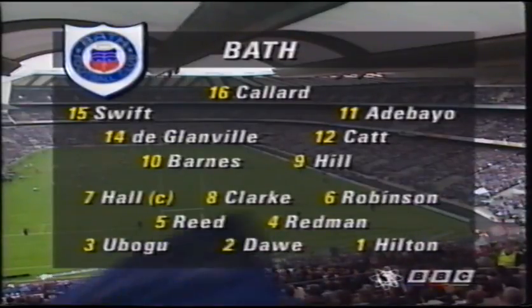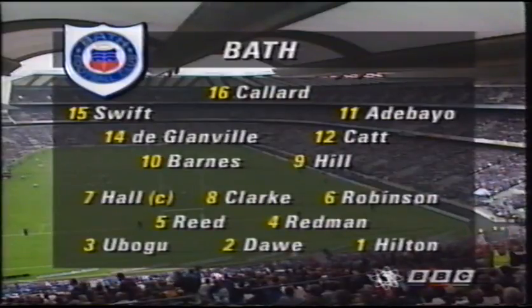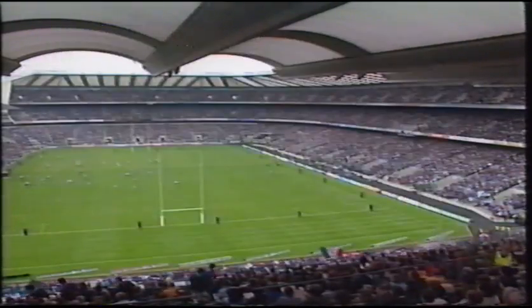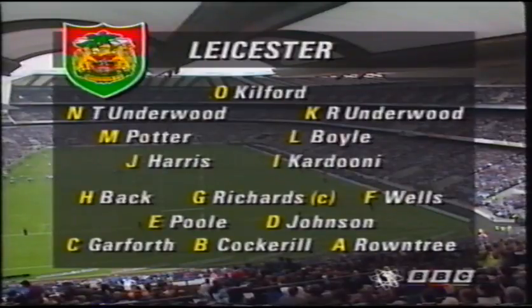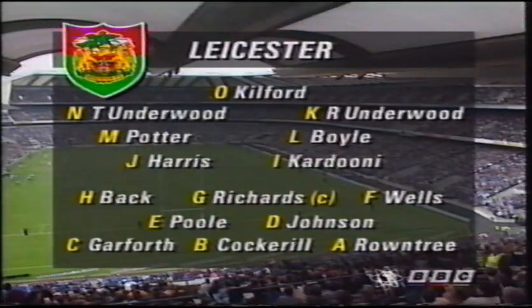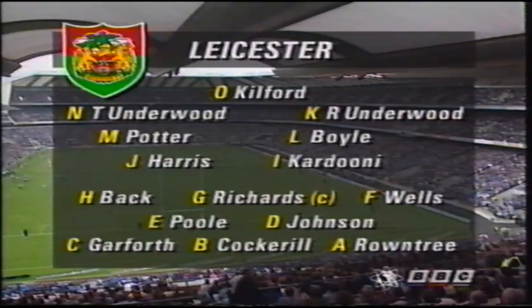That tells you about the strength in depth. You can't see a weak point in that lineup. But it's a farewell partnership of Richard Hill, Stuart Barnes, the 2 of them there. And Leicester with 6 England tourists there, 5 full internationals, led by Dean Richards. What a battle with Ben Clark in promise there, the 2 number 8s.